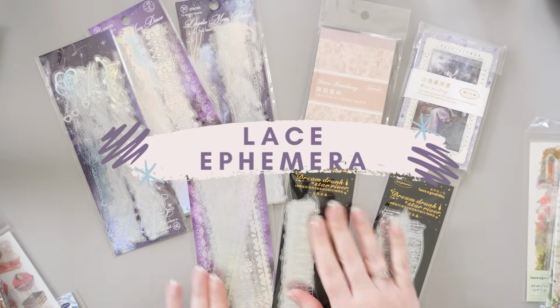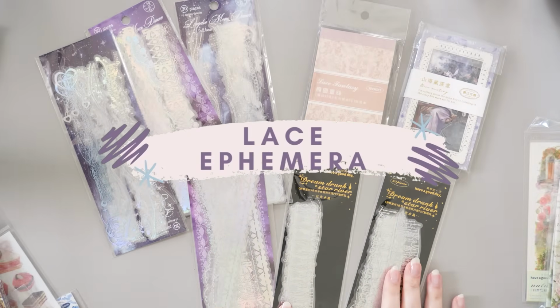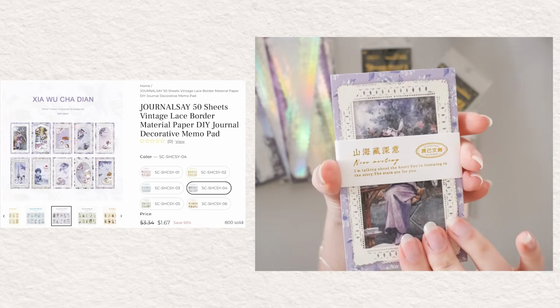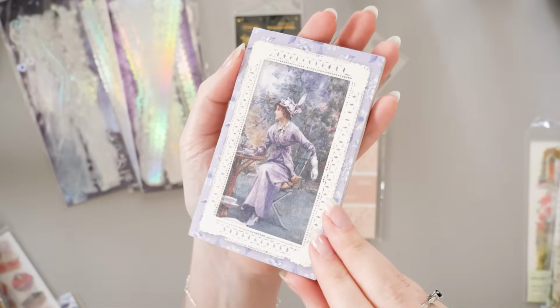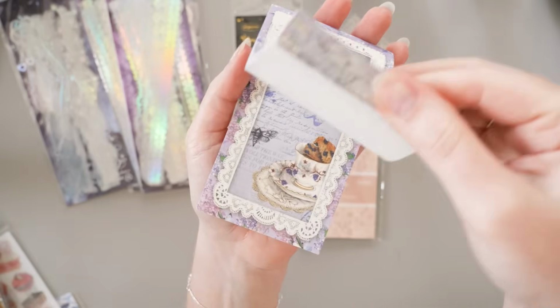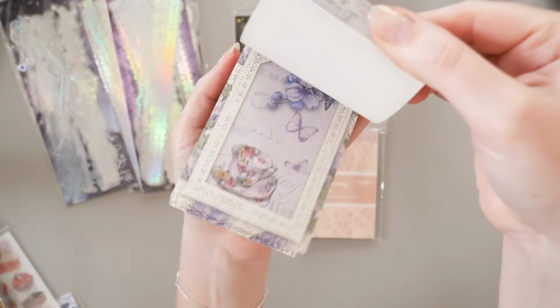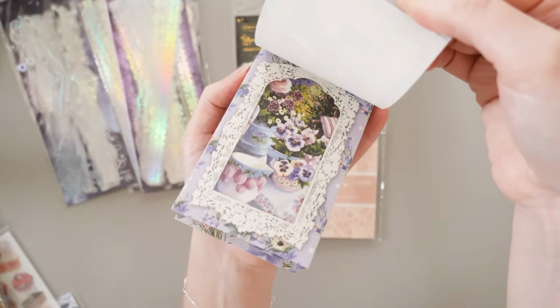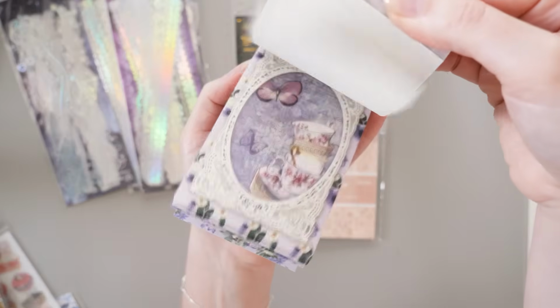Moving on to lace ephemera. This is not a category that I'd usually have, but I've got lots of these little lacy things this time. Starting with this little booklet of scrapbooking decorative paper. I think this is very like English tea party vibes, and all of them have the lace border, so that's why I'm putting it in the lace category. So you imagine like the Eiffel Tower in one of those frames, or a little teacup and teapot in one of those frames, or little bits of these flowers, right?